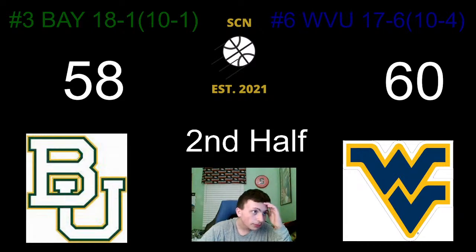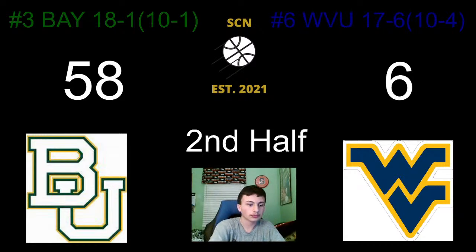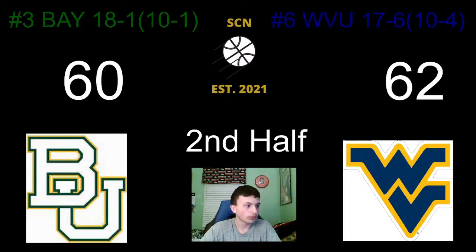West Virginia with the basketball. Passes it. West Virginia shoots it, and it's good by Tay Sherman. Baylor passing the ball out. Mikail Teague has it. Passes it inside to Matthew Mayer, and it's good for two. 62-60.